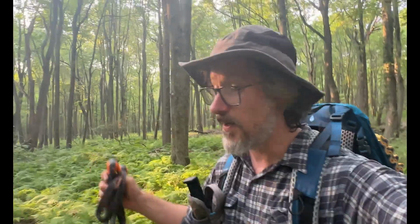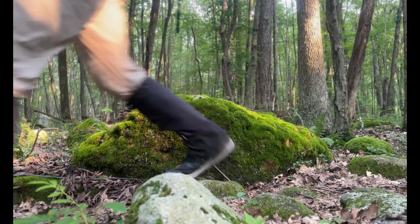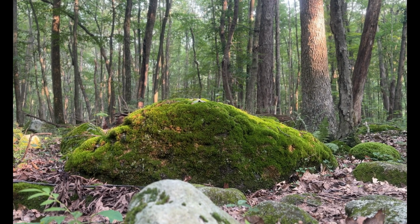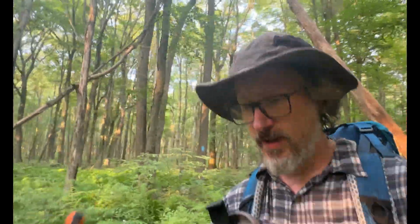Pretty good timing too. This trail is very rocky. This is a Rocksylvania style trail here. And hiking with this, as the sun goes down, the shadows get a little longer, you start to lose a little light here. It's probably in your best interest to get off the trail before it gets dark, because you could easily trip on this. Roots and rocks in here.